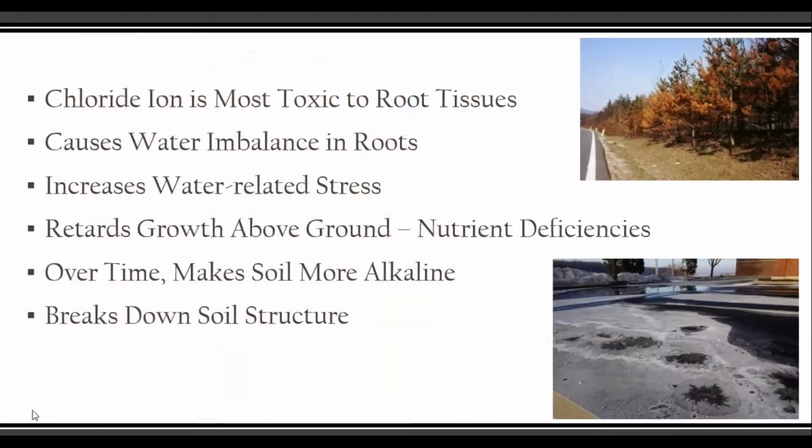So just looking at what type of damage the salt does, chloride ion is most toxic to tree roots. I get real nervous when I see trees in drainage ditches or in low areas, because I know chloride is accumulating in there, and I know that there's going to be a lot of root death. It also causes this water imbalance we talked about, resulting in scorch-like symptoms. Along with that, we start getting water-related stresses, and probably one of the more common would be the opportunistic wood-boring insects.